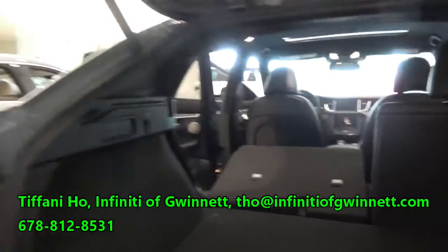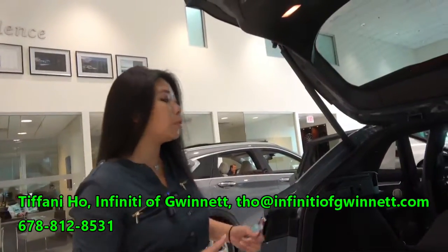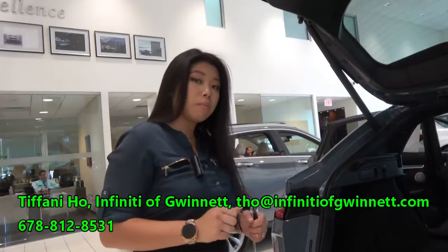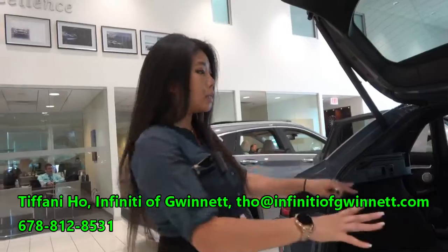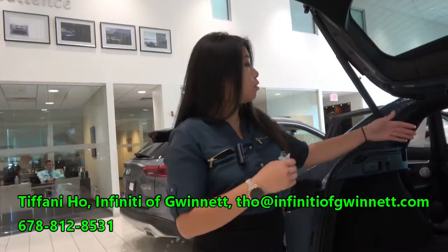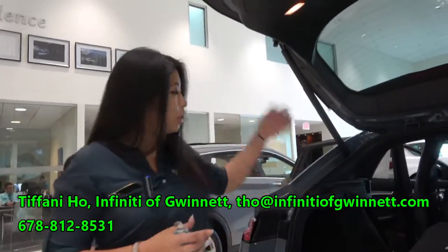So this does lie all the way flat. Now when you have the second row up, to give you a visual, you can put 2 large check-in bags, 2 rolling carry-on bags, and 3 carry-on duffel bags into this car comfortably. It does close. You can also, if you have a dog, put a full cage in the back for a large breed.